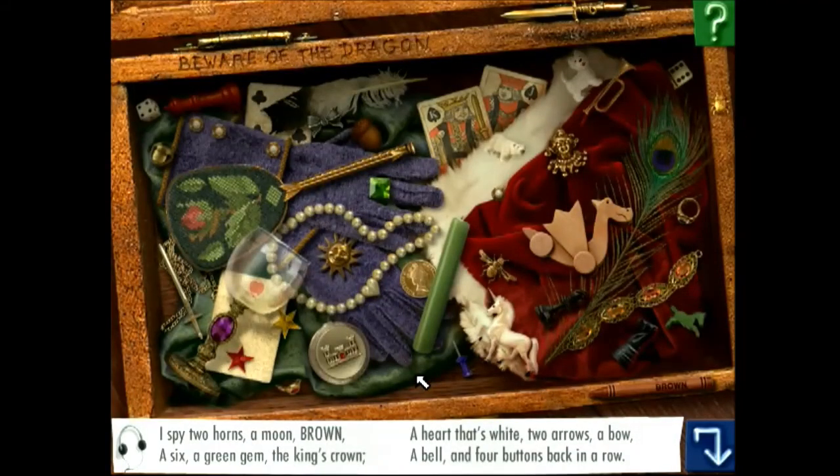I spy two horns, a moon, brown, a six, a green gem, the king's crown. A heart that's white, two arrows, a bow, a bell, and four buttons back in a row.